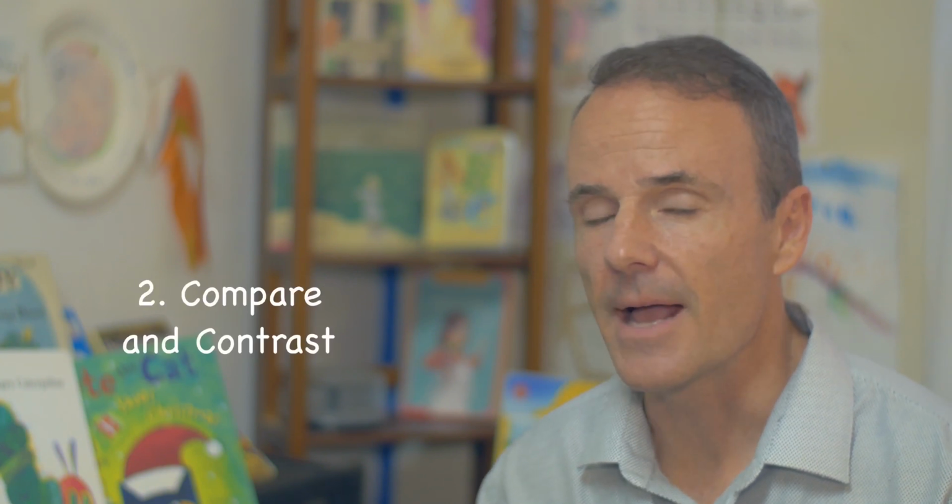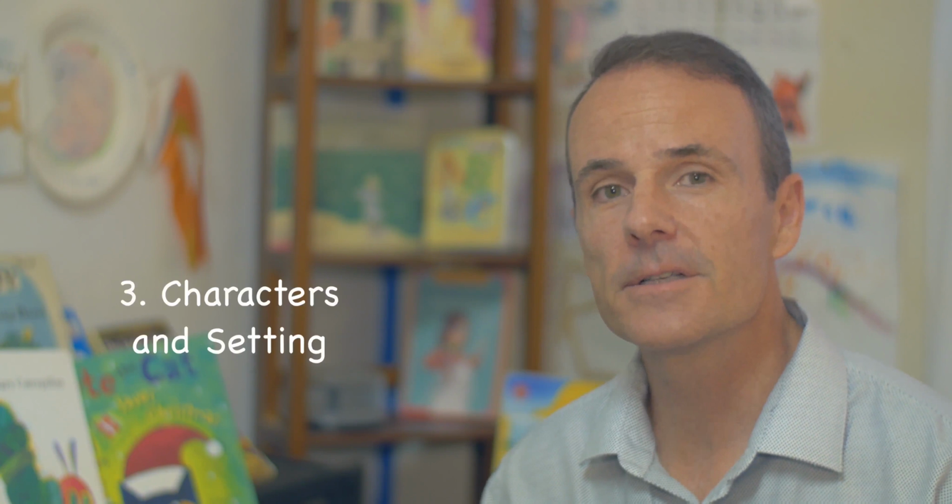First skill, main idea and details. The second skill I really cover a lot is compare and contrast. And the third, characters and setting. Let's start with main idea and details.